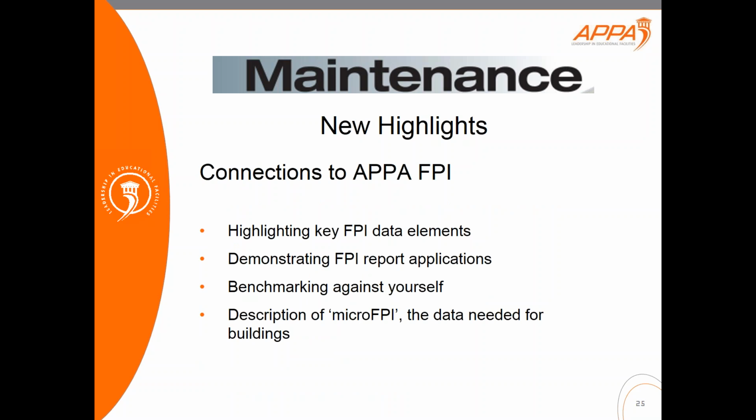We're also spending time looking at the APPA FPI and how the maintenance guidelines tie in with the APPA FPI, either to encourage you to take advantage of the FPI and participate in that annual survey, or maybe to apply the FPI to your organization. Lastly, with the FPI, something that I presented at the Denver conference is to consider a micro FPI. That is, what data do you need to know everything that's important about a single building, and how do you isolate that building and make improvements on service deliveries?